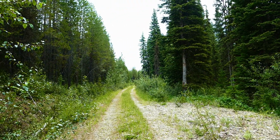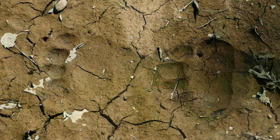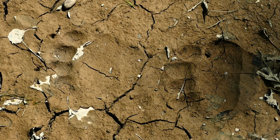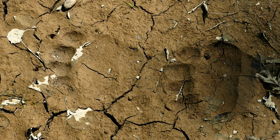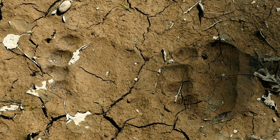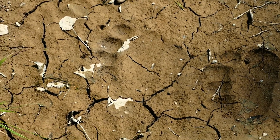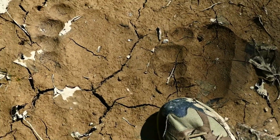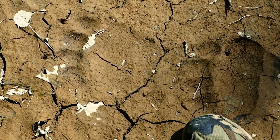We're just making our way back to the Jeep. There's some bear prints, black bear prints, because the claw marks are not that far away from the toe, and the toe profile is a bit more curved than the grizzly. So those are black bear tracks, fairly big, because I'll put my shoe in, give it some scale. And you can see it's a pretty big black bear.